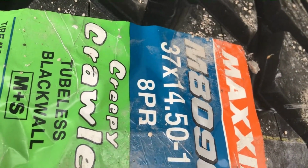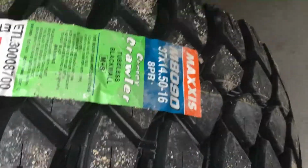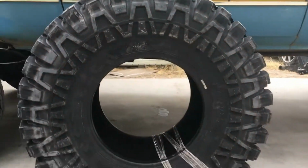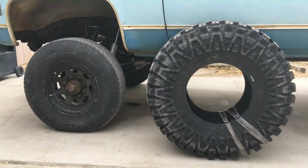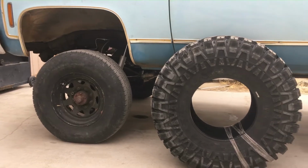37 by 14.5 by 16. Creepy crawler. Nice big tire. Look at it next to the original size tire and you can see it's quite a bit larger.